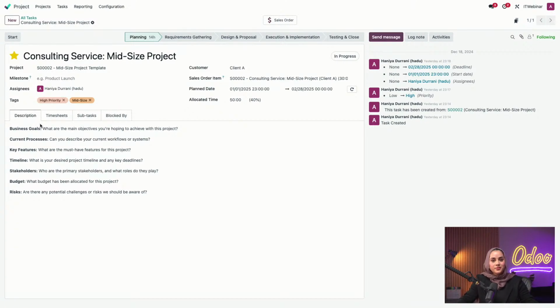And at the bottom for the description, I've added a couple questions that I wanted to ask this client, whether it's my business goals, what the current processes look like, key features, timeline, budgets, risks, so on and so forth. You can document all of that necessary information in this description section.